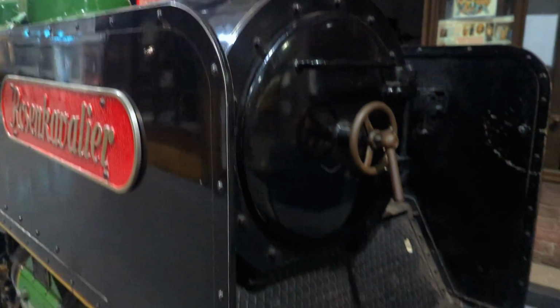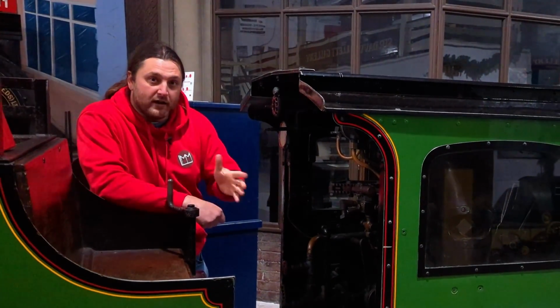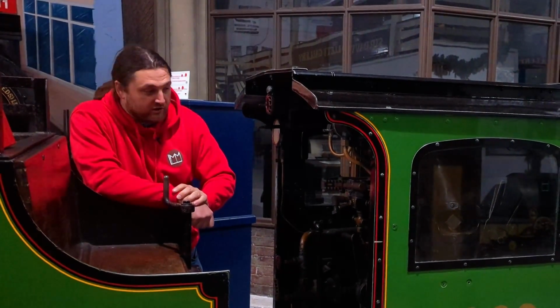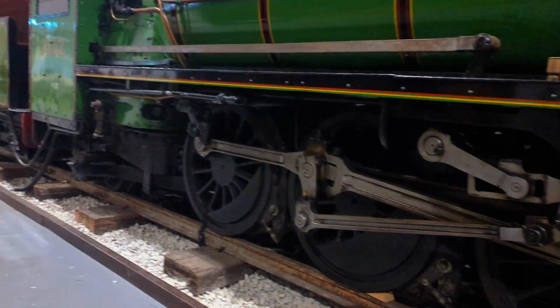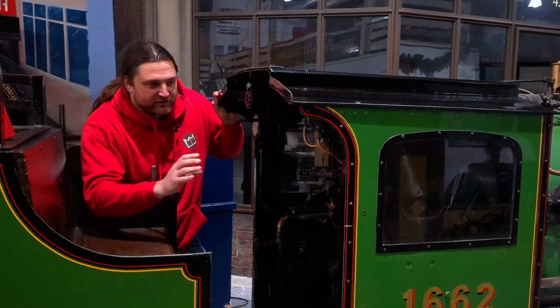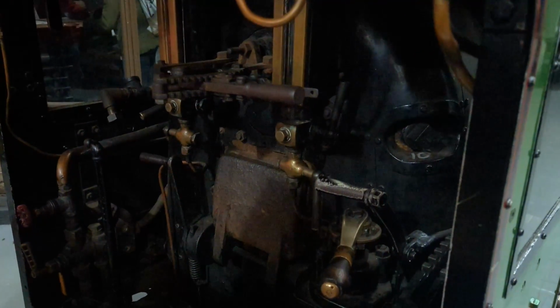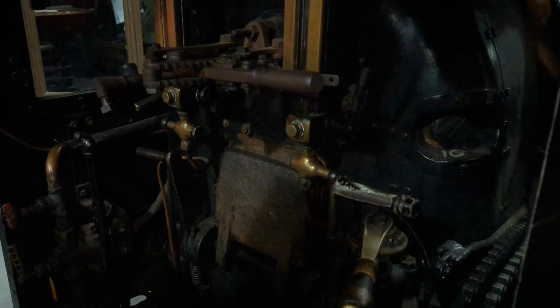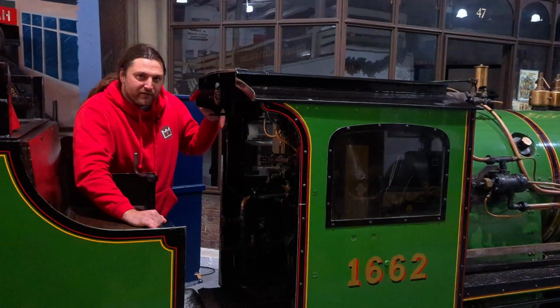And it's one of three imported over into the UK, with the other one, Menetru, staying here, and the third one, now called Black Prince, over on the Romney, Hythe and Dymchurch. And it is a 15-inch gauge Pacific. And it's fantastic because everything in here is just a wonderfully scaled down main line. I've got a regulator with ratchets, a reverser with many notches. It's absolute perfection, this thing.